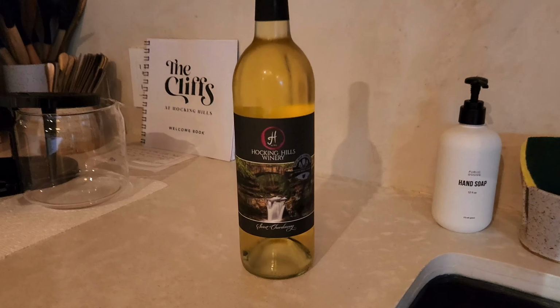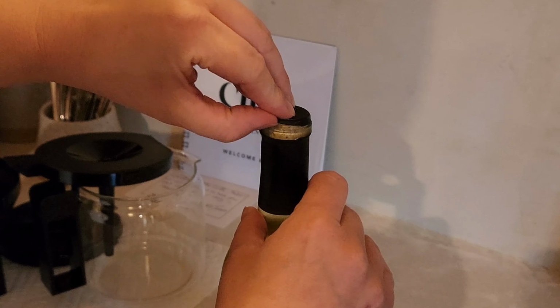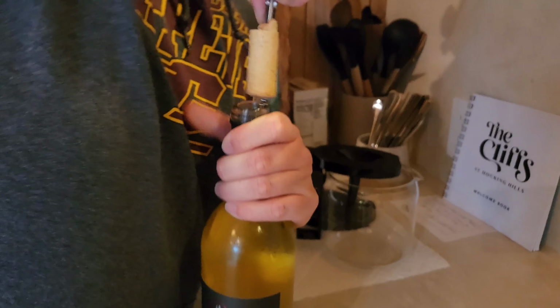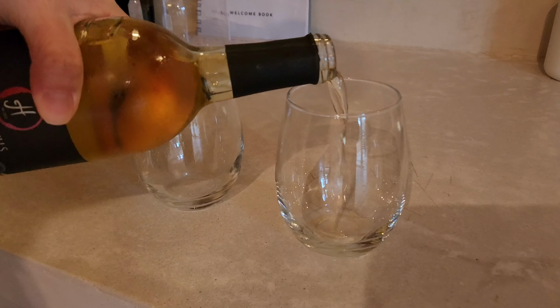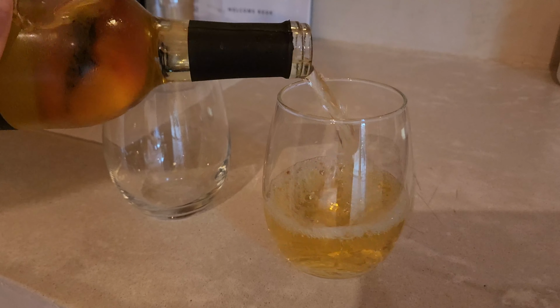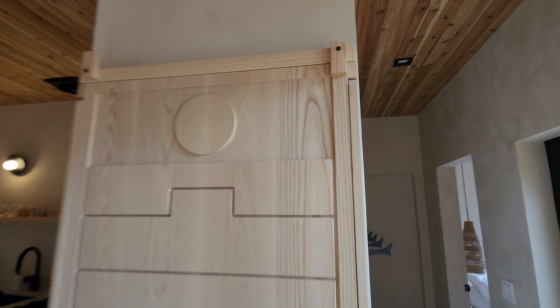So one really cool thing is they left us a bottle of wine made by Hocking Hills Winery. So I say we open this bad boy up and see how it tastes. Cheers. Mmm. That's good.